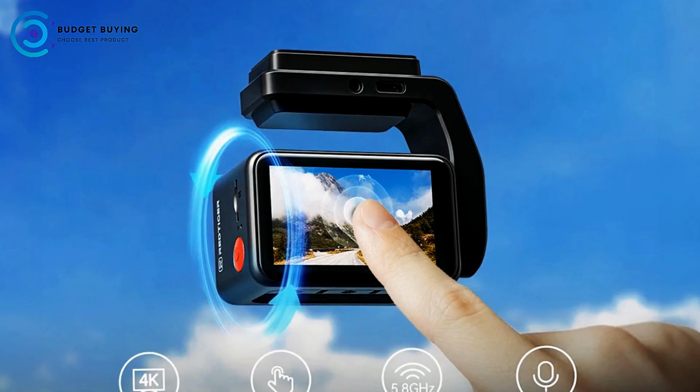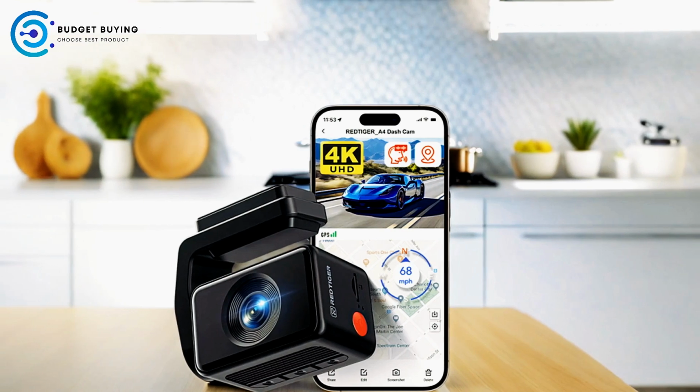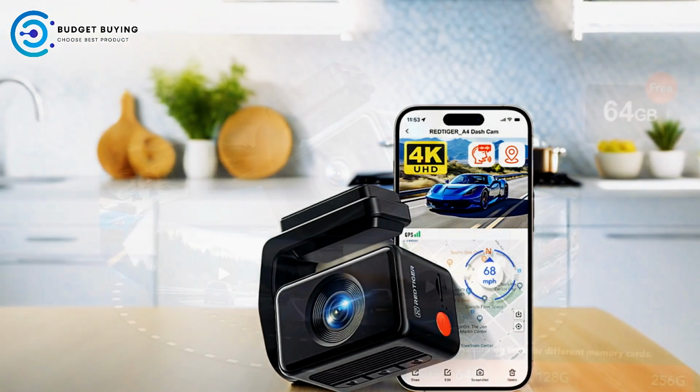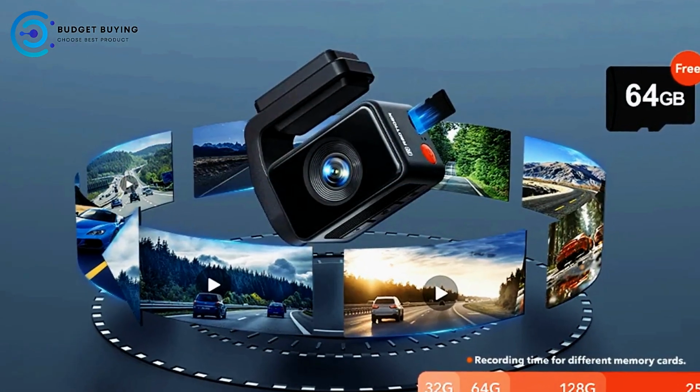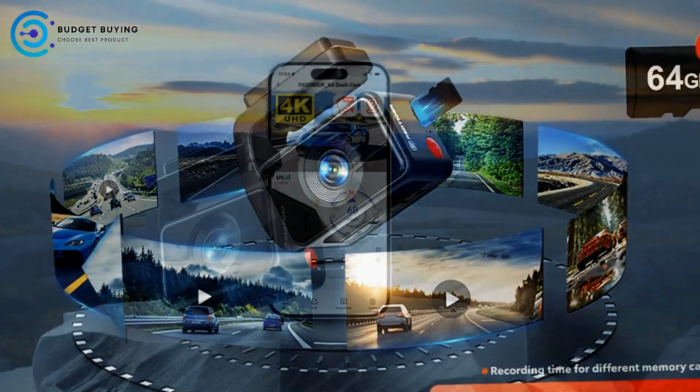Superior video quality. The 4K front camera and 1080p rear camera provide crystal clear footage, capturing detailed visuals for both front and rear views. This ensures that essential details like license plates and road signs are recorded with precision.